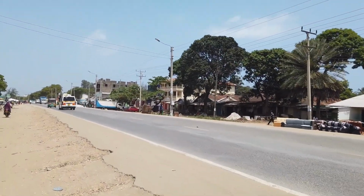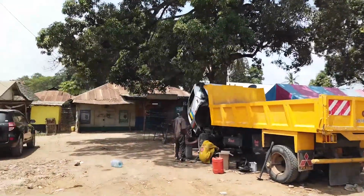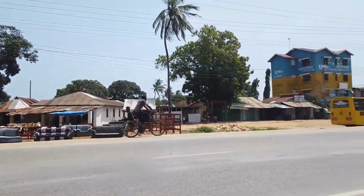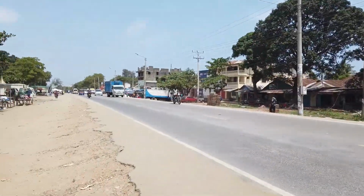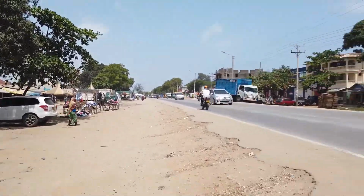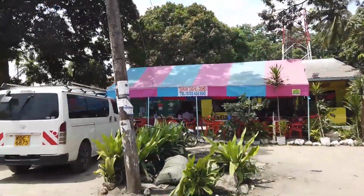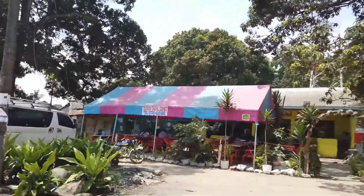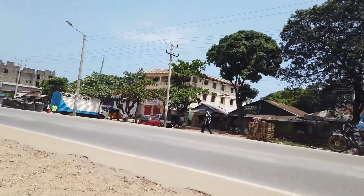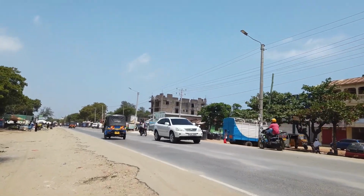Walk the main street of Ukunda. Look, man. Some chairs there, seats, furniture. The other side of the road, some hotels right there. A local hotel, very classy one. Let's walk on this main street of Ukunda town.